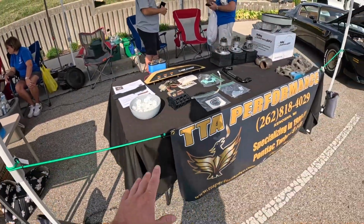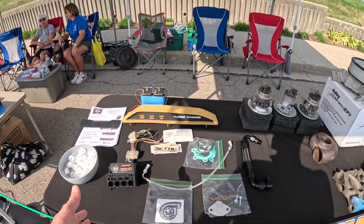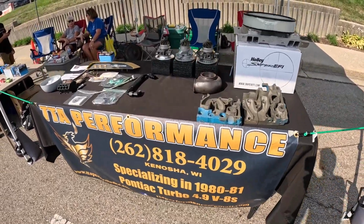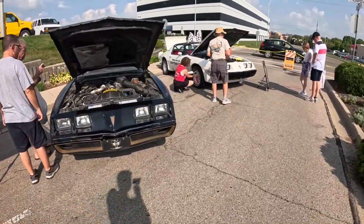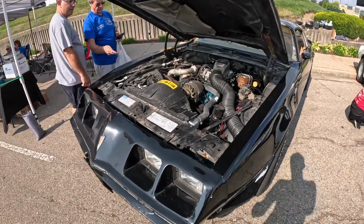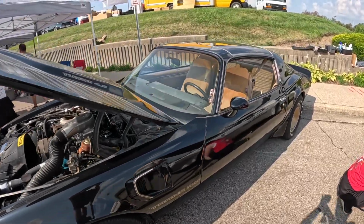And then we got a vendor here that specializes in the 80-81 turbo Trans Ams. So if you need help with your turbo Trans Am, this is the vendor to get in touch with out of Kenosha, Wisconsin. Not too many people specialize in the 301 V8 turbos. They're kind of known as a slouchy car. They didn't make very many aftermarket parts for them. But to keep your car original, or maybe he's even got some hop-up parts for it, I don't know. But if you have a 301 turbo, they got a vendor out here specifically to help your car get back on the road. Now we're gonna walk up some steps, and there's some more vendors up here.